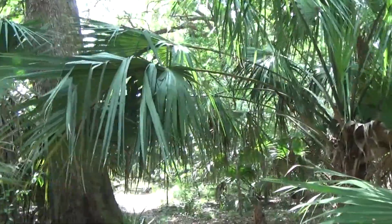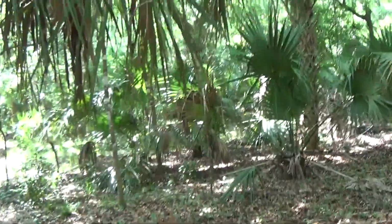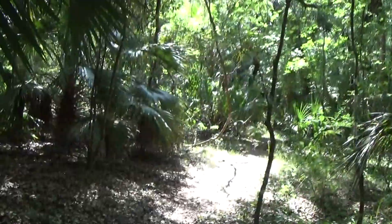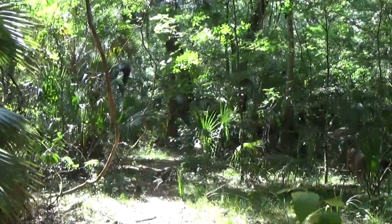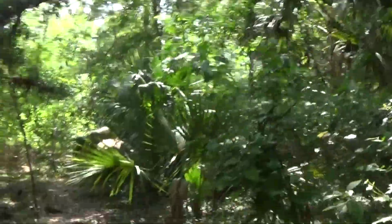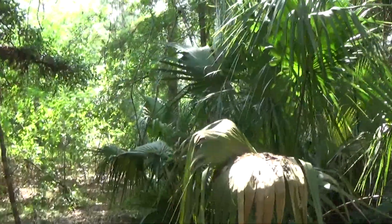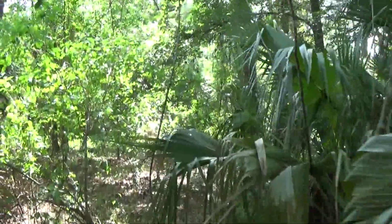I've been having to do a lot of crouching underneath all these palm fronds, but that's okay. It's a beautiful day in the wonderful wild woods. It's the second hike of my day. 2 hikes in one day. And that's okay with me.